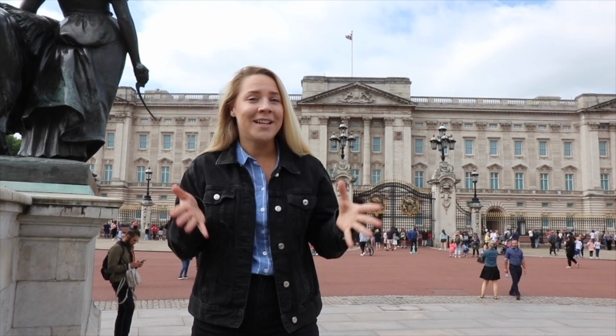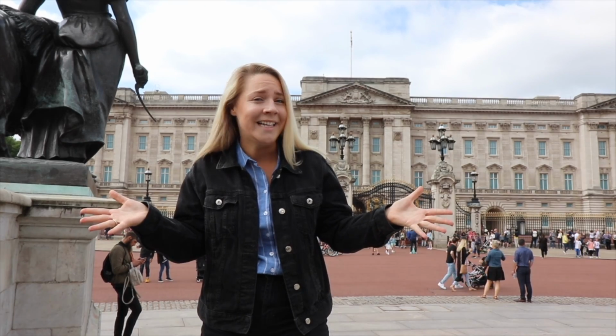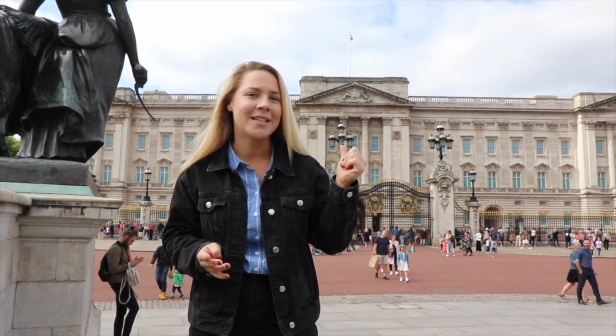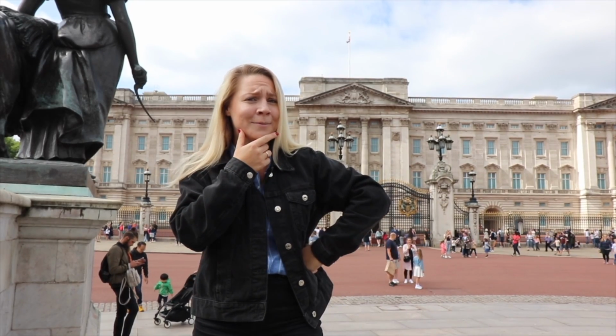So one of the main reasons why we came here today is because we wanted to witness the changing of the guards. But guess what, guys? Knowing our luck, it's not on today. Actually, the very first parade will be on Monday, and the police officer just told us that there hasn't been one in the last 3 months. So are we gonna come back on Monday?